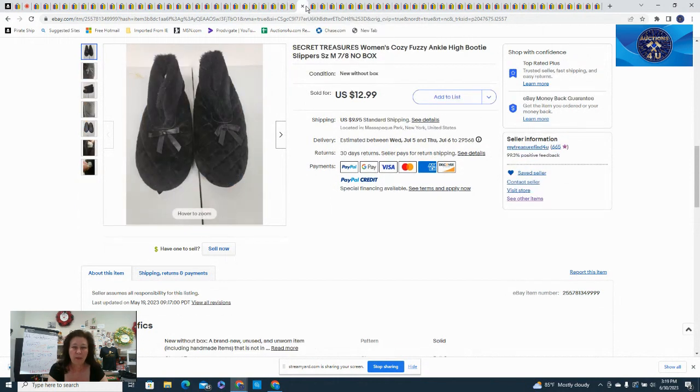This was a pair of slippers, came out of a storage unit. They were new, just no box, called Secret Treasures, size medium, 7/8. Got $12.99 plus $19.95 in shipping.